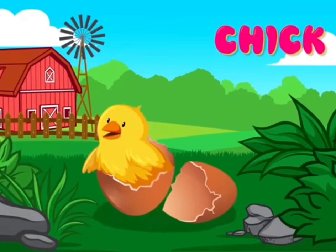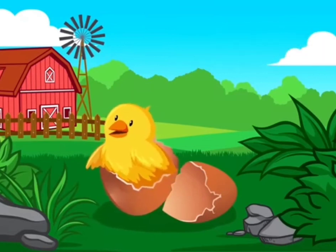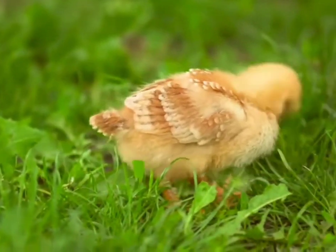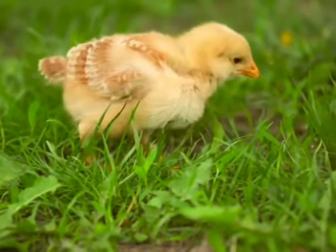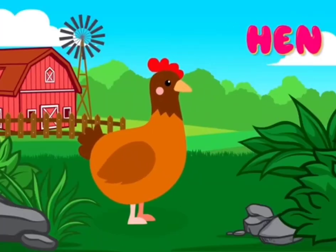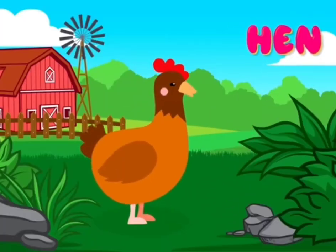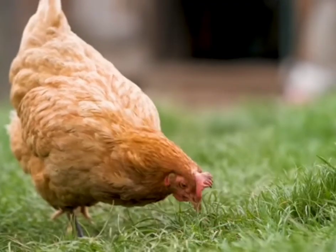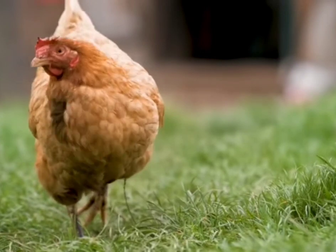This is a chick. Chick. This is what the chick looks like. It's a hen. Hen. This is what a hen looks like.